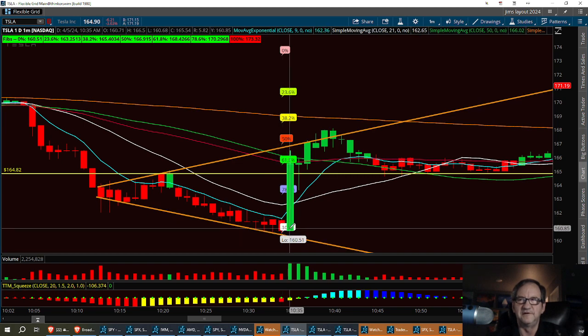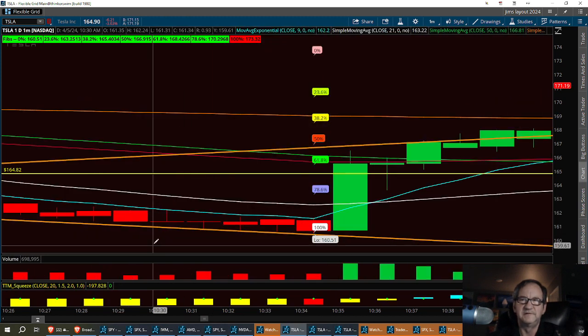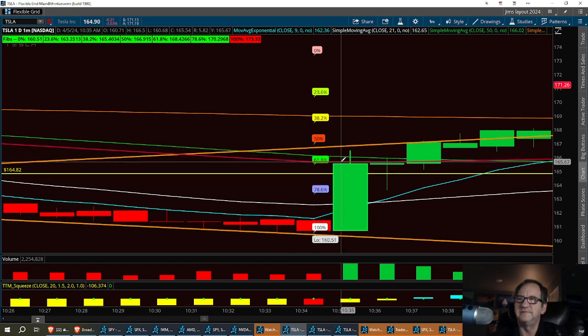3 minutes later, I got in it right in here. It had plenty of time to consolidate, and I started seeing the flags. We had a gravestone, we had a dragonfly, we had a doji, spinning top, and then we just had another hammer. And by this time, I knew we were getting ready to break out again. And then she popped, and she hit the 63, and I was out of this trade.